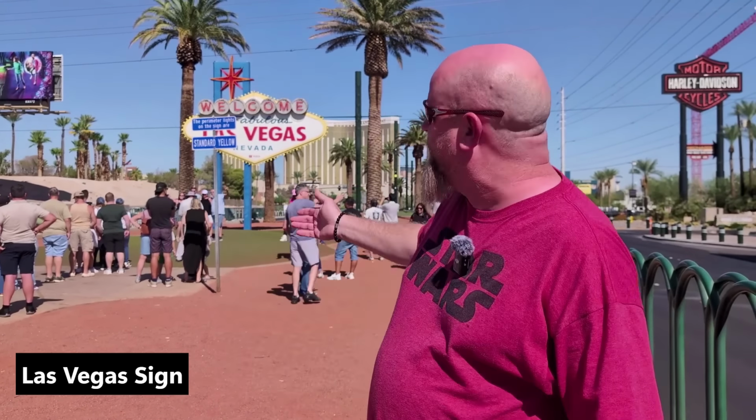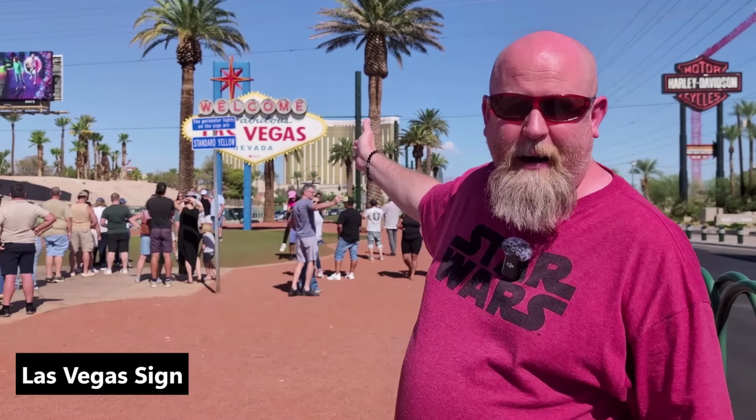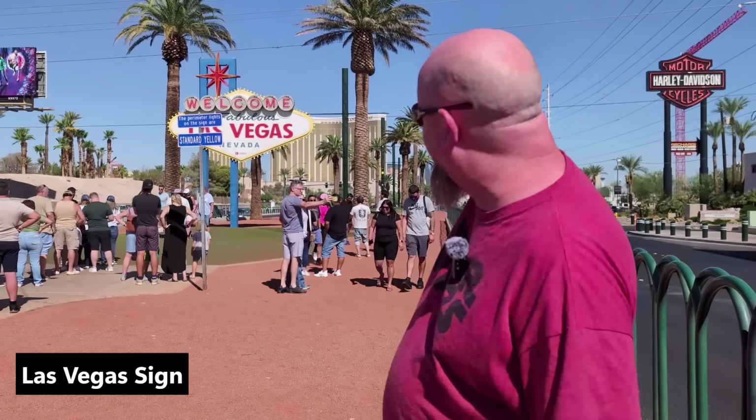And if you stand in the right way, you can block the person that's taking the photo that was waiting in the line, so they're behind your body and it's just you and the sign in the background. You might even get a better shot because you might be able to angle it so the Mandalay Bay's in the background instead of looking straight at these palm trees behind the sign. That's my tip for you.